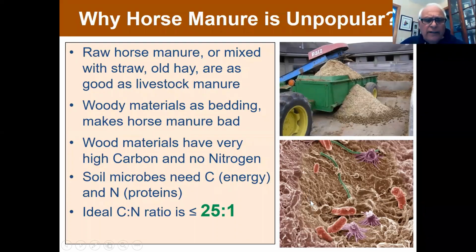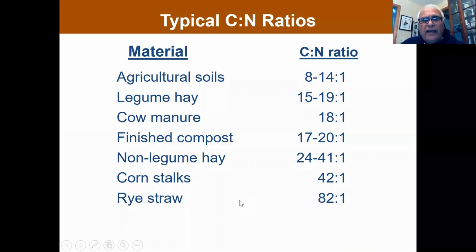Well, ideally, the carbon to nitrogen ratio should be at maximum 25 units of carbon to 1 unit of nitrogen. And if you have more nitrogen, that's even better. But the minimal acceptable ratio is 25 carbon to 1 nitrogen, okay? Now, if you look at some examples of different kinds of materials, agricultural soils are anywhere between 8 to 14 to 1. So that's good. Legume hay, 15 to 19 to 1. It's good because it's less than 25 to 1. Cow manure is good. Finished compost is good.